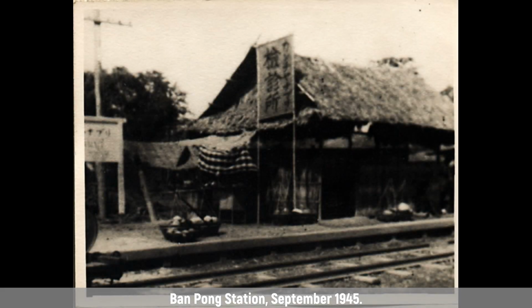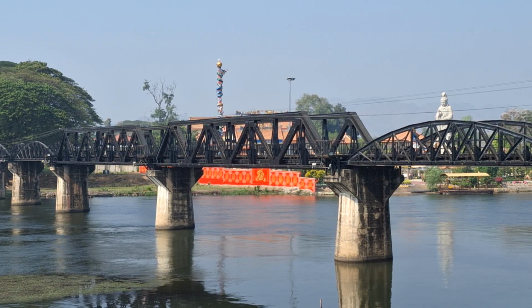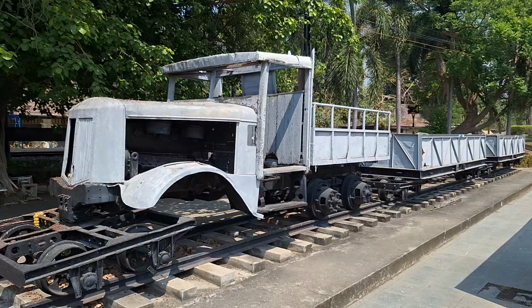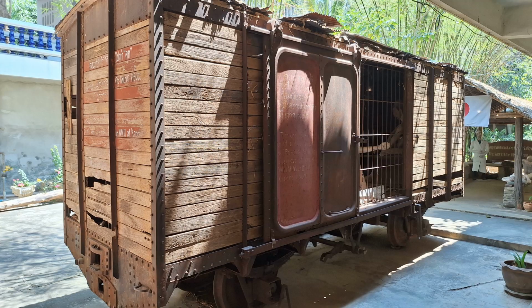The line was completed in just over a year and included over 600 bridges, 6 to 8 of which are long span bridges. That includes the famous bridge on the River Kwai, which we'll see later on. The Japanese transported over 500,000 tons of freight over the railway before it fell into Allied hands.